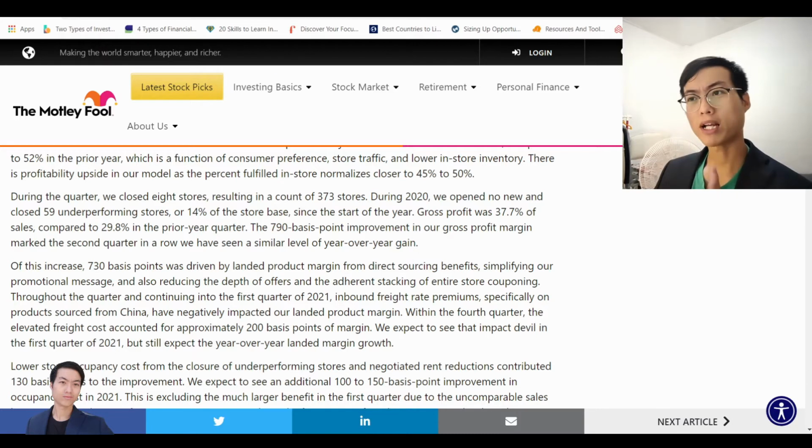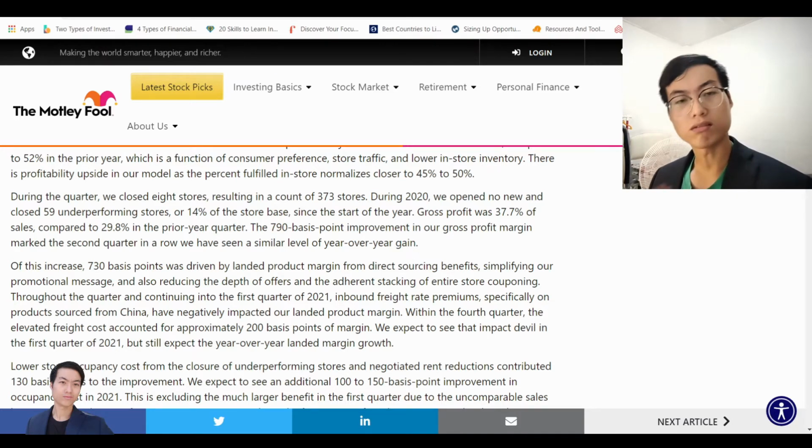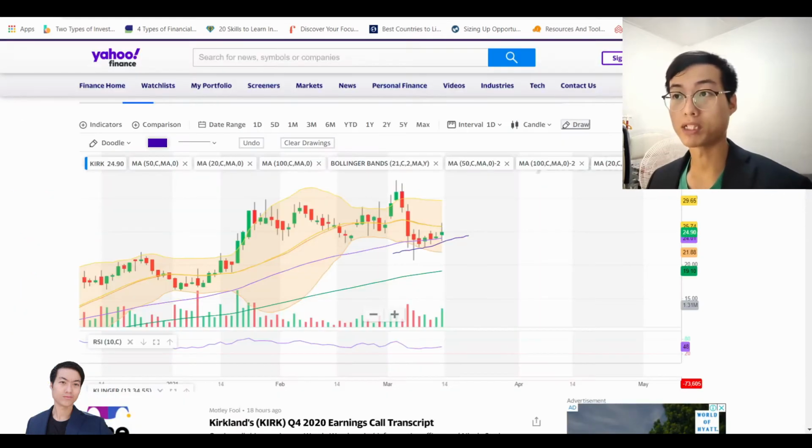So right now, the market hasn't really priced this in this year. So I can see quite decent things going on for this company in the future. And again, it's an under $1 billion market cap company, so it's a very, very small company. But I do feel that there are good things coming along for this company.